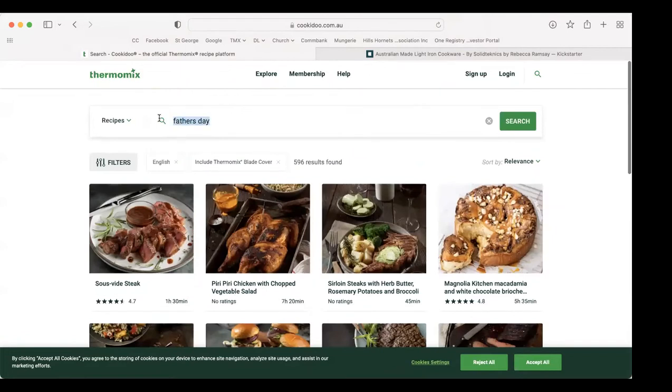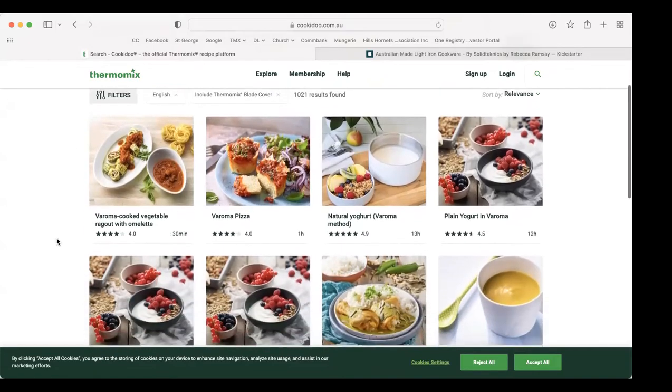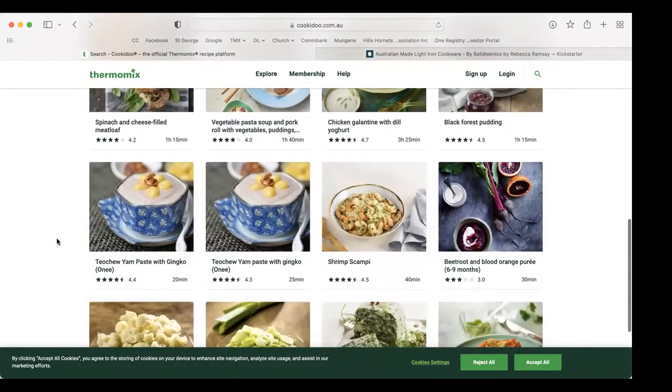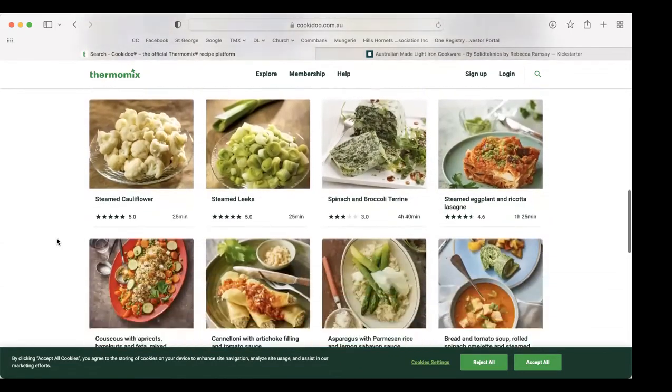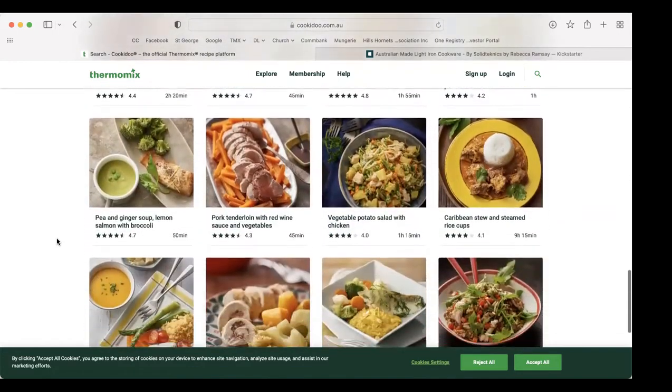But if you want to specifically find recipes that are made for bigger families, something you could type in is Varoma dish, because that's going to pull up all the recipes that use the Varoma dish. And recipes that use the Varoma are more bulked up than the other recipes, because you're using the 2.2 litres in the Thermomix bowl as well as the 3.3 litres in the Varoma dish. So you can make bigger dishes.